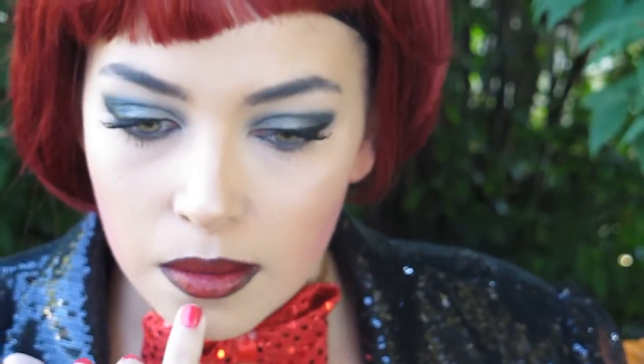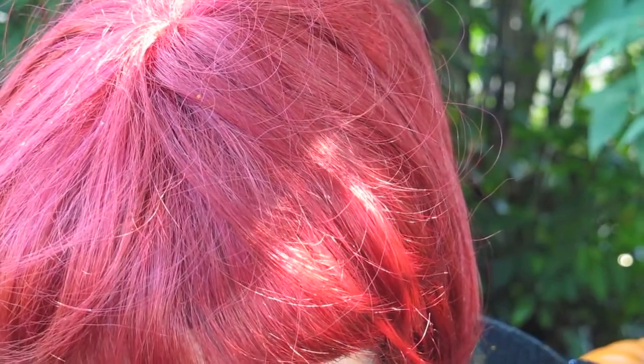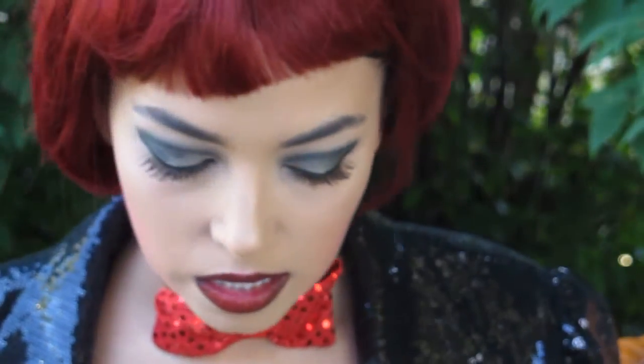I'm just trying to shake off the excess so I don't get it all over my face. Why not? I'll put it over the whole lip. Close up my glitter before I make a big old mess. But I'll zoom in a little.